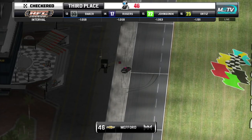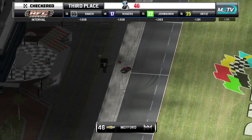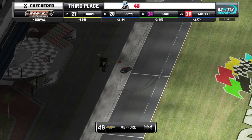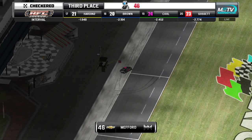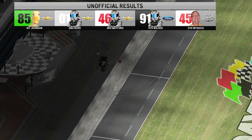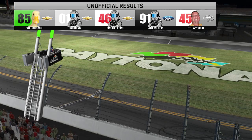All right, man. Well, Chris Medford, congratulations. Third place finish. That car might be a wadded up soda can, but you found a way to finish in third. Congratulations, guys. That is about it for us here on MaxSpeedTV. Go through our results here real quick. Peyton Johnson with an outstanding finish, beating Chris Berg to the finish line by .028 seconds. Chris Medford finishing third. Sean Wilder gonna finish in fourth, and Doug Wysocki fifth.